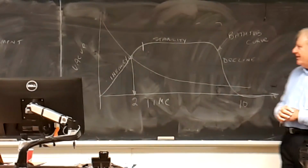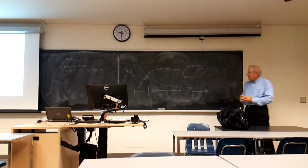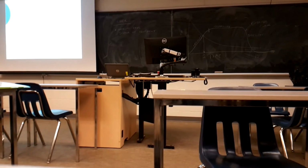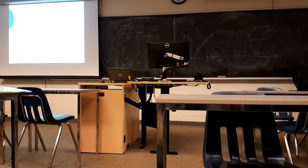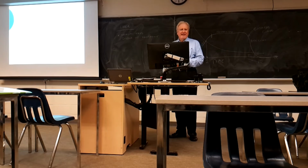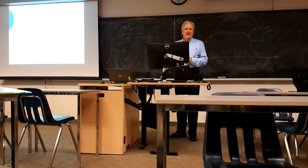Okay. Now, here's something interesting with the bathtub curve. It works for simple machinery and it works for complicated machinery. How many of you have purchased a 99-cent light bulb, screwed it in, turned it on, pop, and it blows on you? You say, God damn it, the thing blew.